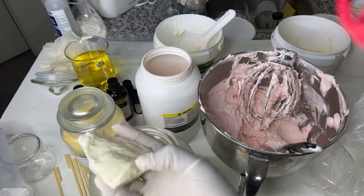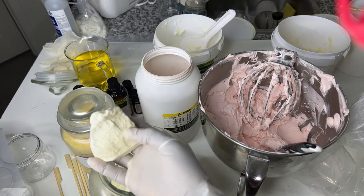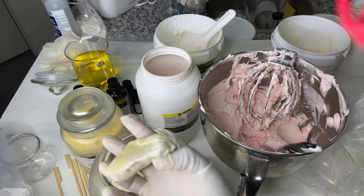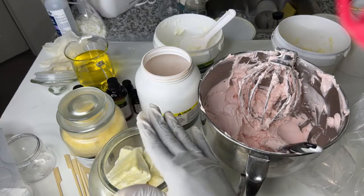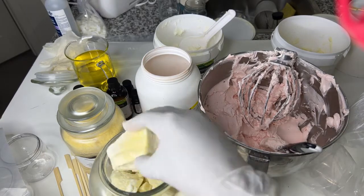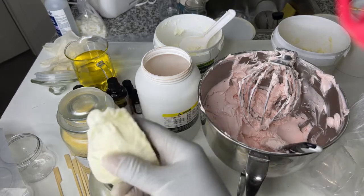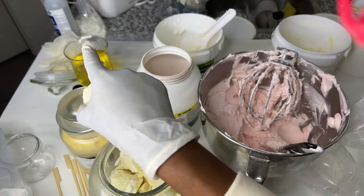So I heat, this one is the highest temperature that I heat it up to, and I just love the cocoa butter. I love it. It is protective. It provides so much benefit to your skin. So adding a little of this in my body butter does also help, especially if you're adding like this oil over there. This is an avocado oil.